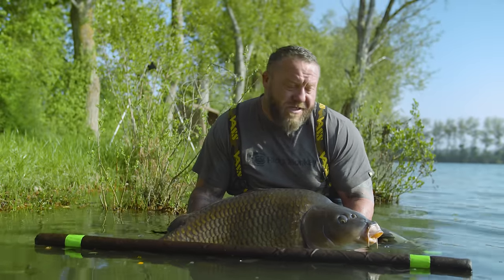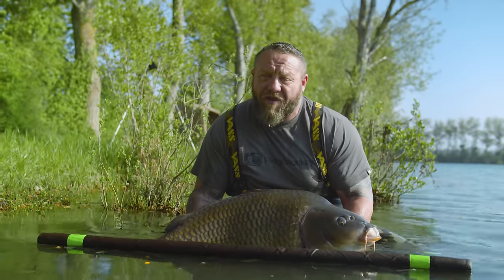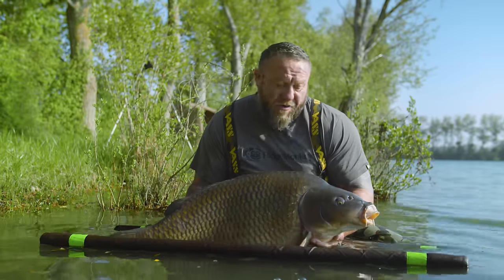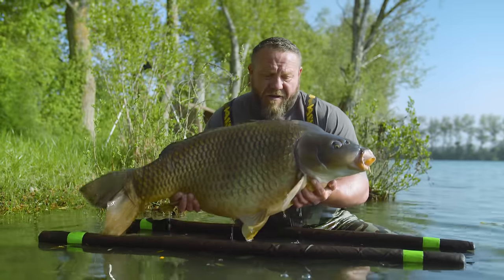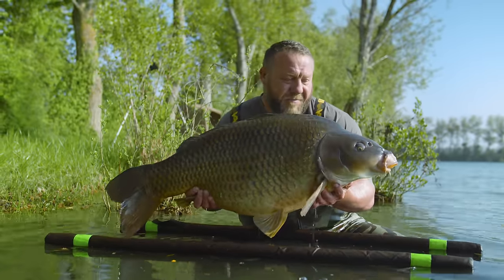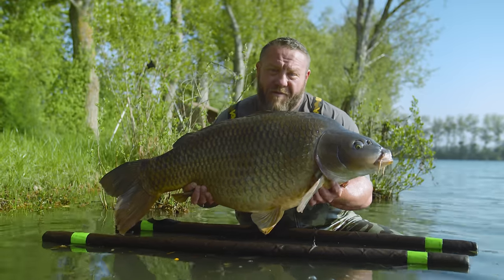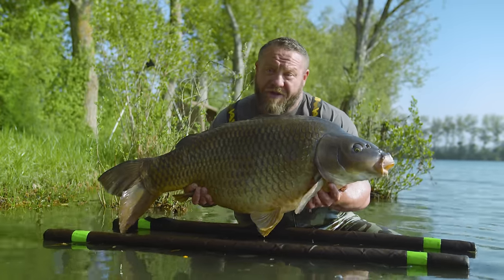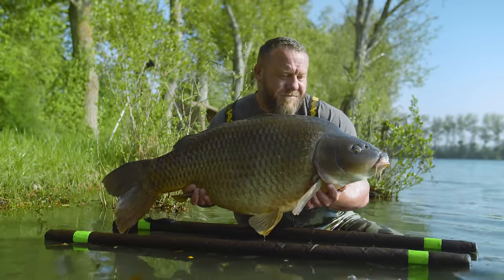Last thing you want to do is get rid of the sling or get rid of the mat, whatever you're using, and then she kicks away and you never get a good photo of her. So I always leave mine in, lift her up, take a photo, and go from there. I would much rather have the matting shot or the sling shot than lose the fish totally. Right, let's put her back.